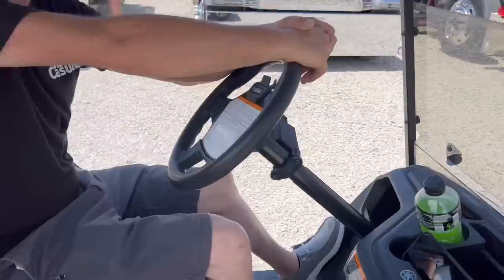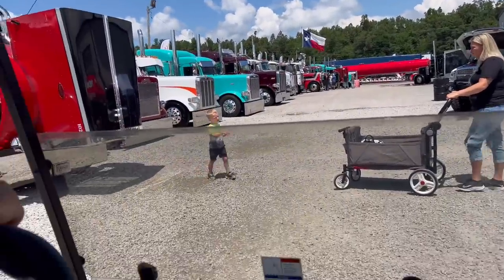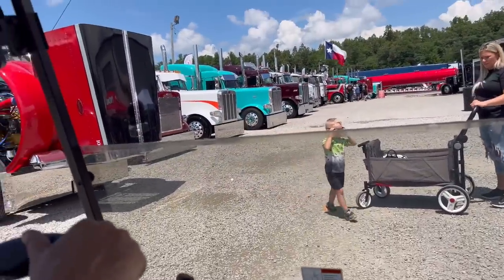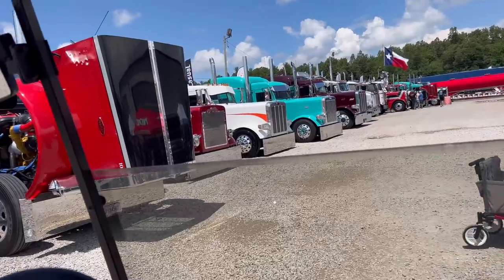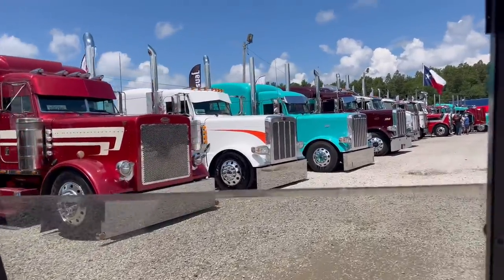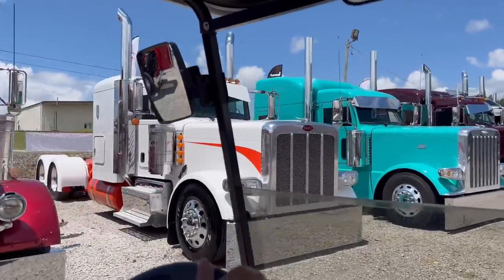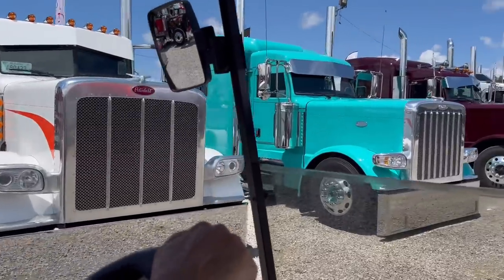I don't know if you know the story behind this 359, but... Oh, the one down here? Yes. I've become pretty good friends with them at the last truck show. I actually did a video on it. Okay, you did? The Johnny Cash truck? Yes, sir. That thing is super cool. And them guys check on me all the time. They are the coolest people.